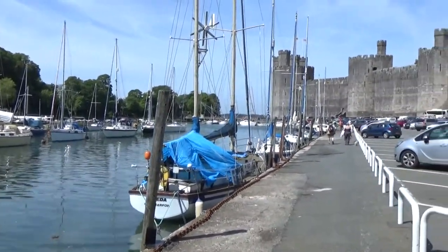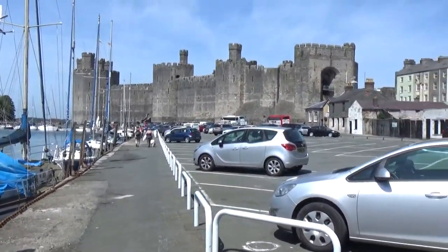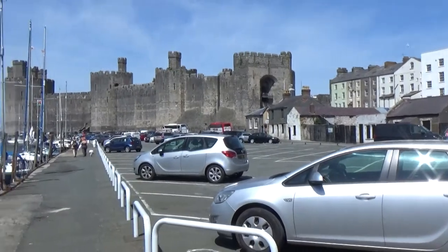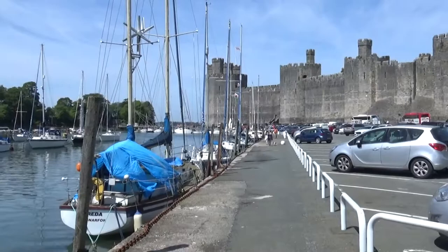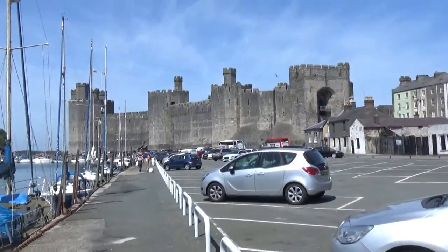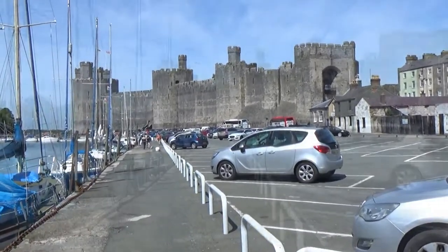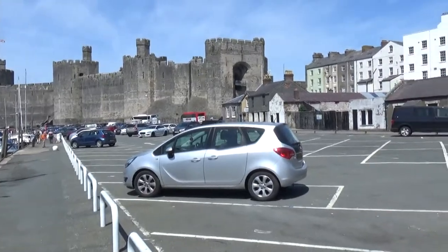The castle itself occupies a very strategic place in North Wales, opposite Ynys Môn, otherwise known as the Isle of Anglesey, on which there's yet another castle called Beaumaris, but that will be the subject of another visit.